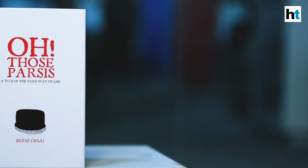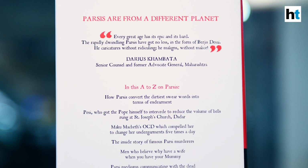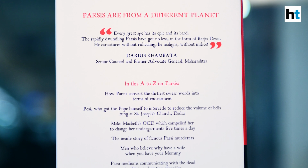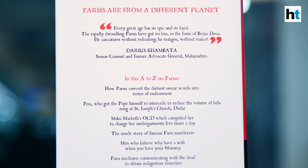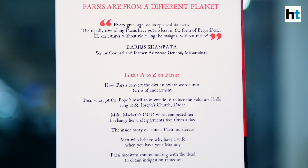Let's see what's in the book. In this A to Z of Parsis, how Parsis convert the dirtiest swear words into terms of endearment. Pessi, who got the Pope himself to intercede to reduce the volume of bells rung at St. Joseph's Church, Dadar. Maku Macbeth's OCD, which compelled her to change her undergarments 5 times a day. The inside story of famous Parsi murderers. Men who believe, why have a wife when you have your mummy? That's kind of a pan-Indian thing. Parsi mediums communicating with the dead to obtain indigestion remedies.